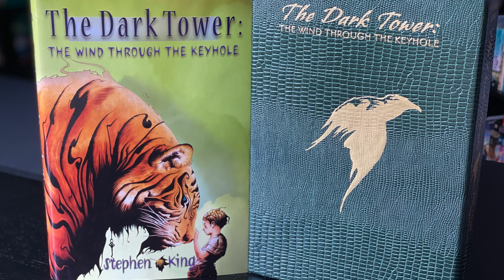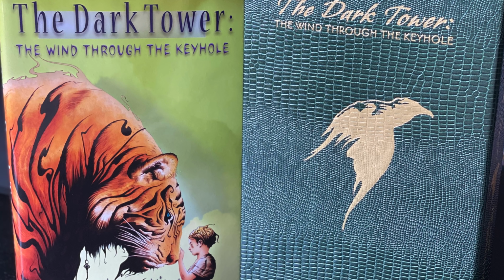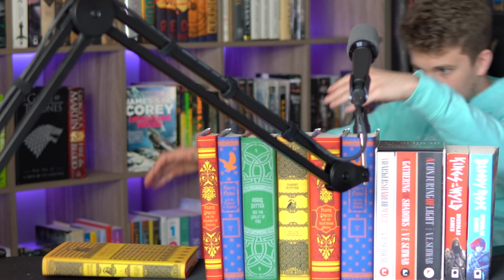I also have some really great editions of Dark Tower that were gifted to me by a friend of the channel, Josh Boone. Definitely worth the investment. These ones look great. I'll have more pictures coming up on the screen, though I just know there's not a ton of Dark Tower fans in my audience. Every time I post Dark Tower videos, so many people want to let me know how much they didn't like those books. I like them. Fight me.